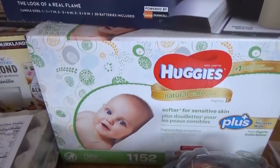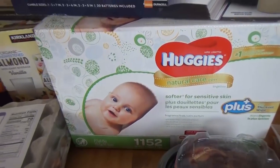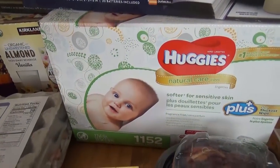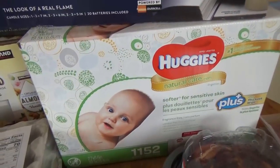We also picked up some baby wipes. Thankfully, these were like $5 off, so it wasn't too bad. We actually ran out of baby wipes when we were in Disney, so we had to buy some when we were there, and they were not cheap.